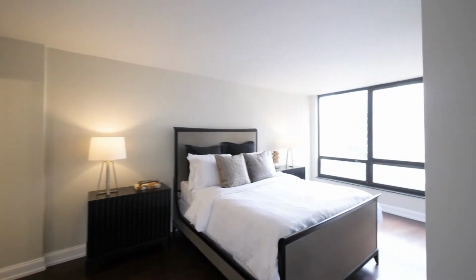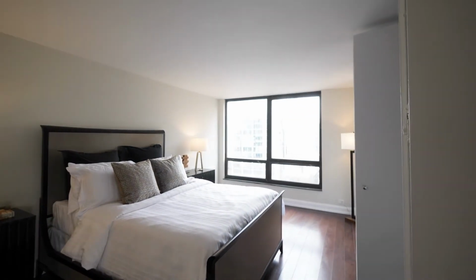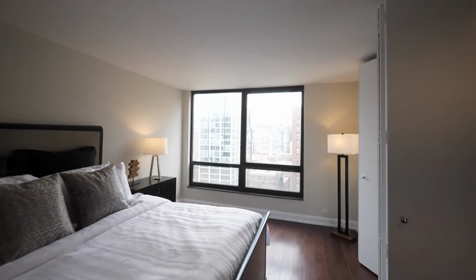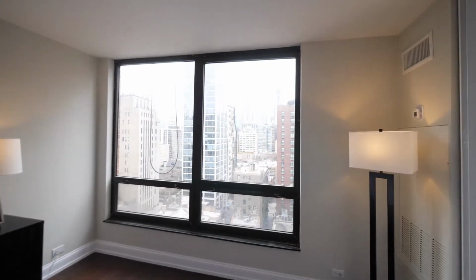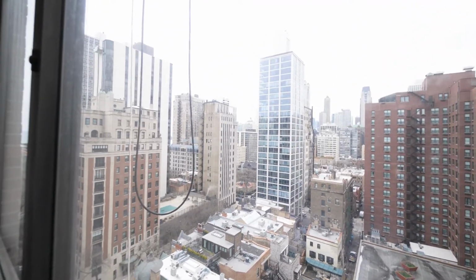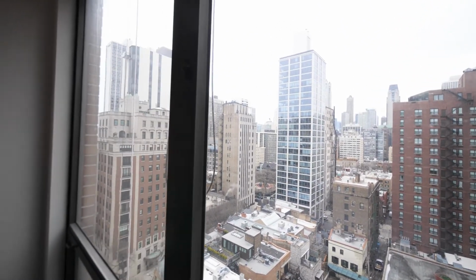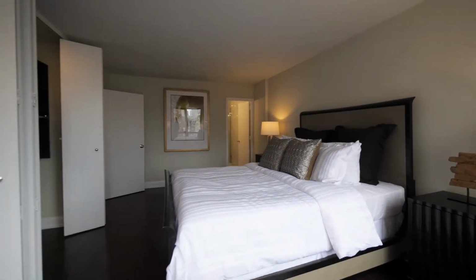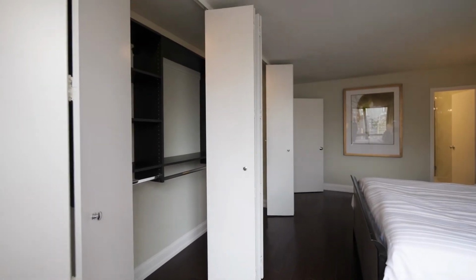And then this large master bedroom suite. Windows facing south out toward the skyline. A slimmer view of Lake Michigan, which is just a block to the east. It's a great sized room. Wide walled closets.